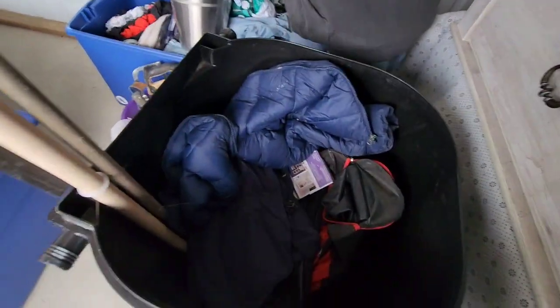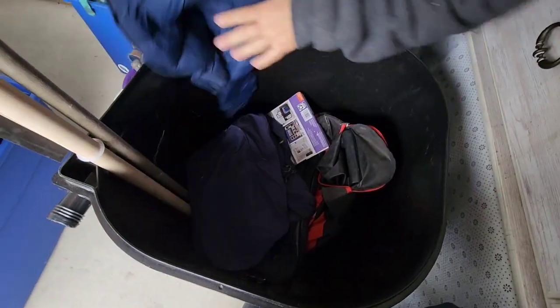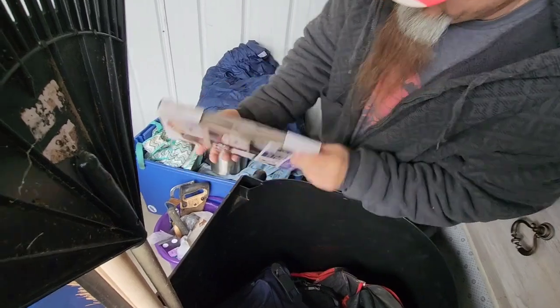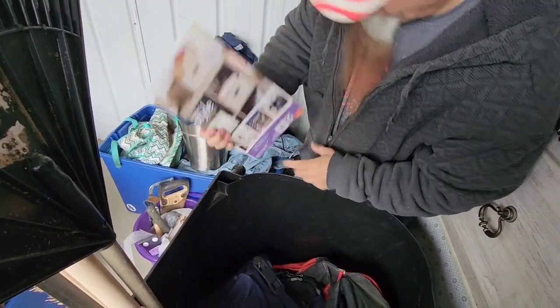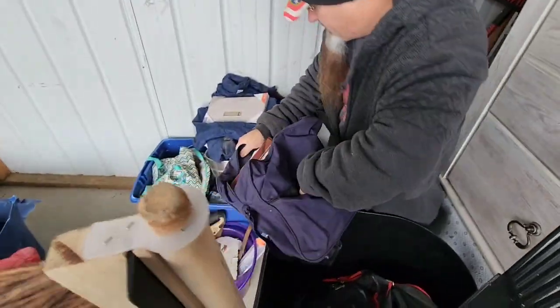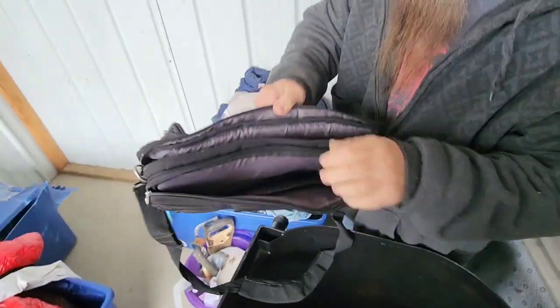Let's see what I got. This big, hefty trash bag, Fashion Nova. Definitely trash fashion. You want to look like a trash bag? You could get it. Let's see, we got Minnie Mouse. Now, these clothes don't smell the best. This is the first tote that hasn't been the greatest smelling. What brand names do we got in here?